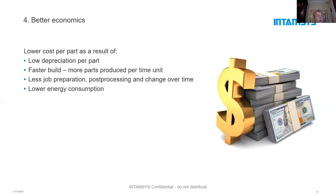And less job preparation compared to metal, and specifically powder bed fusion or EDM. That is obviously something to take into account, because machine efficiency can be so much higher using the FFF technology compared to powder bed fusion. Last but not least, lower energy consumption will definitely also help to get costs down.